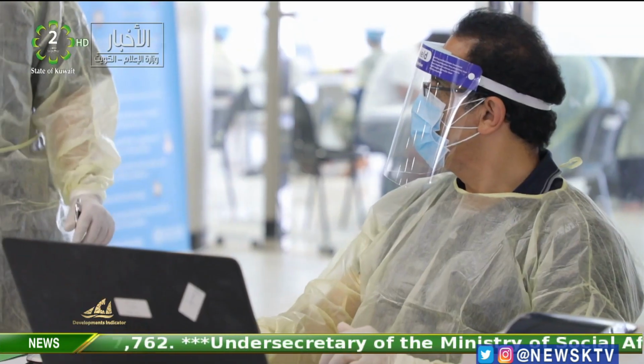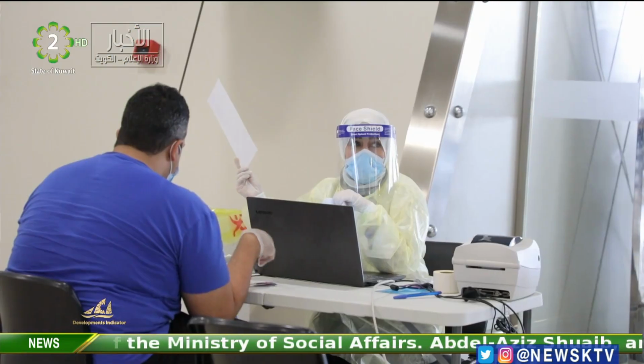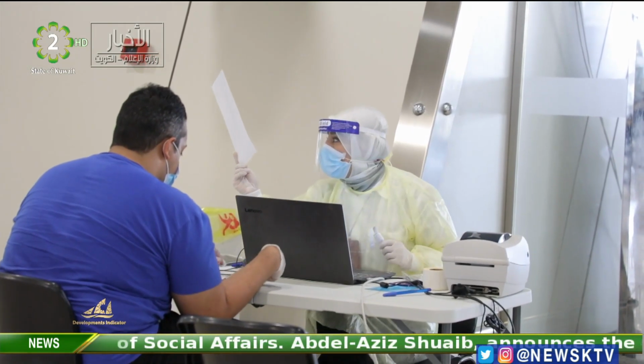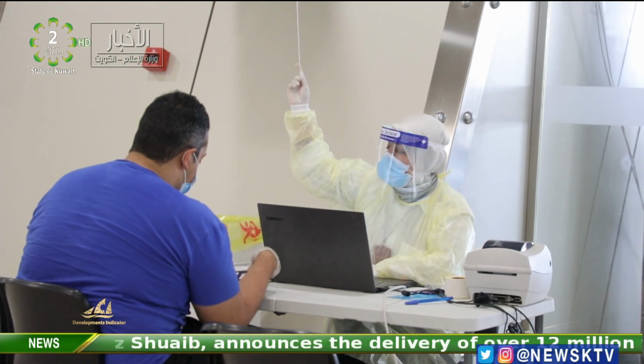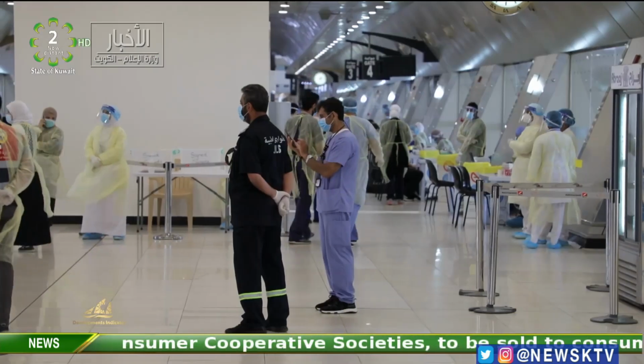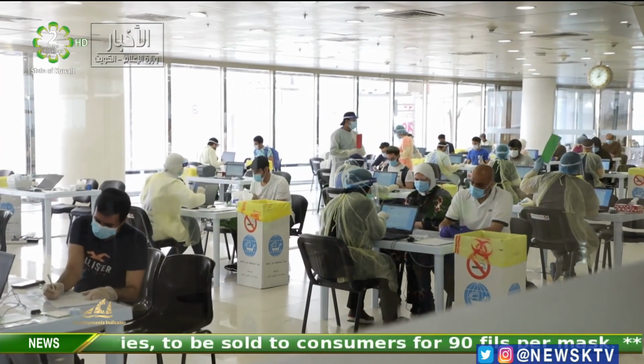Me, myself, I'm working in the registration. Dentists are on the front lines, where they lovingly receive the citizens coming from abroad to perform the necessary examination before going to their home or institutional quarantine. It's my pleasure to work here as a dentist in this tremendous, great work of evacuation to bring all of the citizens back from abroad to Kuwait. Efforts are made by everyone, hand in hand, to confront the virus.